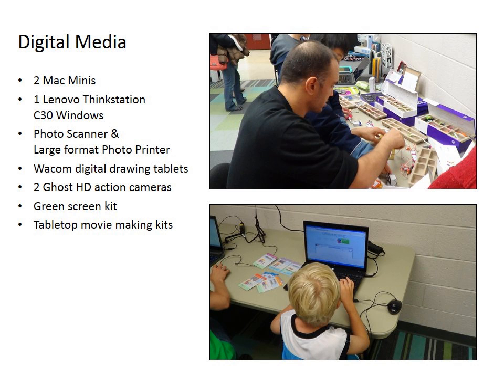We got a green screen kit and these little tabletop movie making kits that have lights, and you build it all together and you can do stop motion with the iPads.